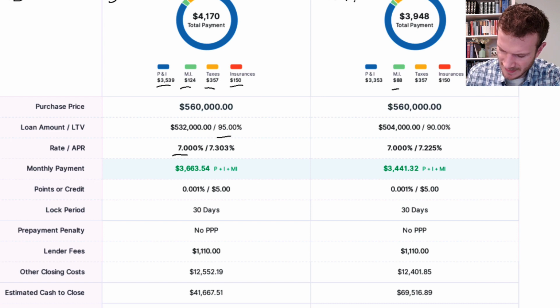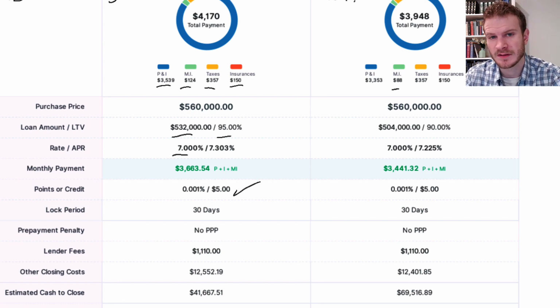So it's 5% down, which leaves you with a loan amount of $532,000. It's a 30-year term. You can see there are no points. Points are a fee you can pay up front in order to get a lower interest rate. Here I'm assuming no points. And so we've got closing costs coming in at $12,000. That's probably a little high. We can dial in some things there.